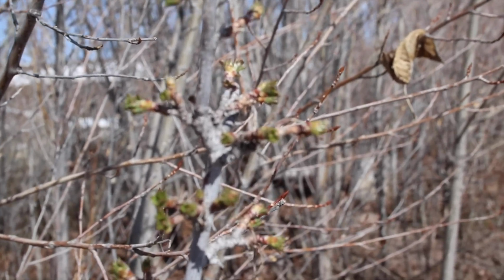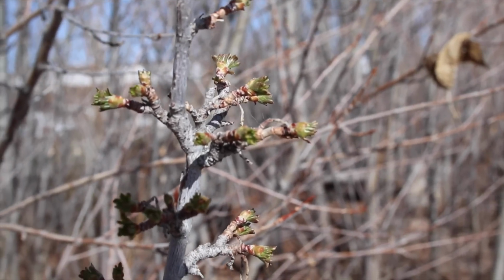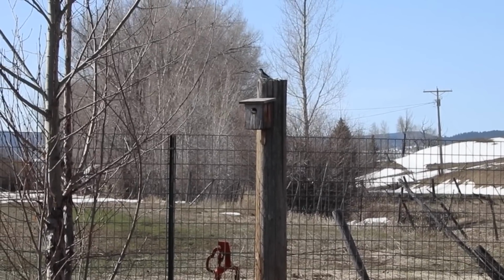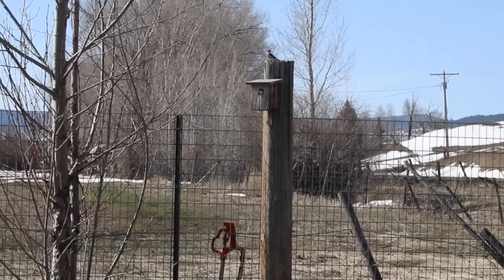The very first leaves are starting to pop out on things like the currant bushes. They're the first bush around here to leaf out, so that's exciting to see. And it looks like a pair of swallows has decided to use one of our little birdhouses again this year.